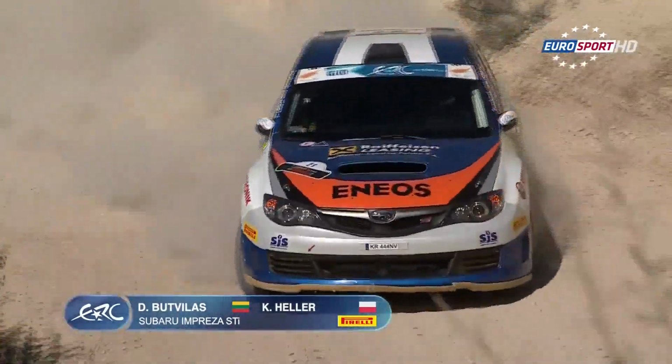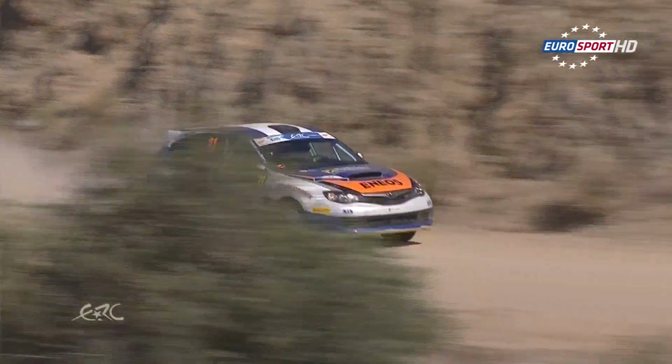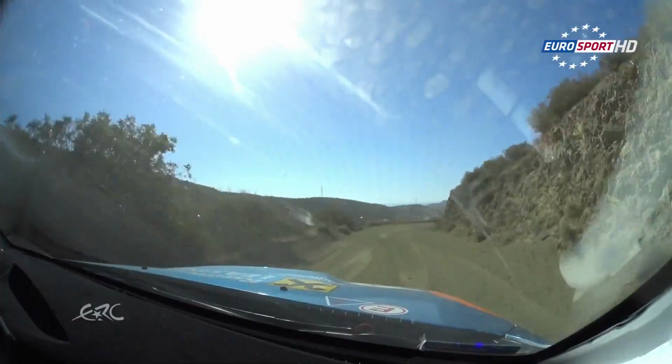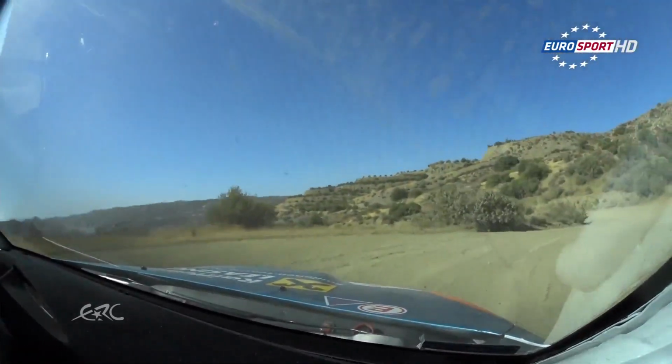Dominikas Budvalis, the Lithuanian, with the Subaru Impreza WRX. Nice to see these machines still competing at the highest level. Was third in the ERC2 driver standings. Needs a good result to stay in the running for the ERC2 title, but sadly crashed out in stage 3.